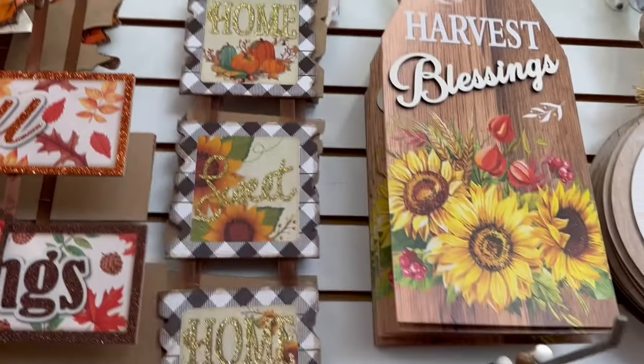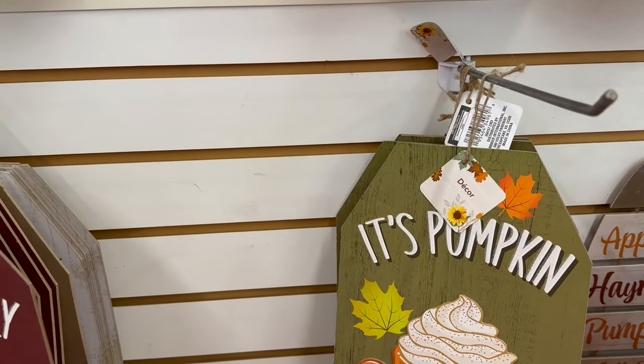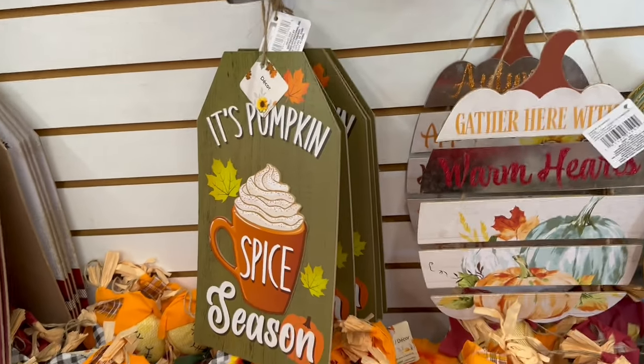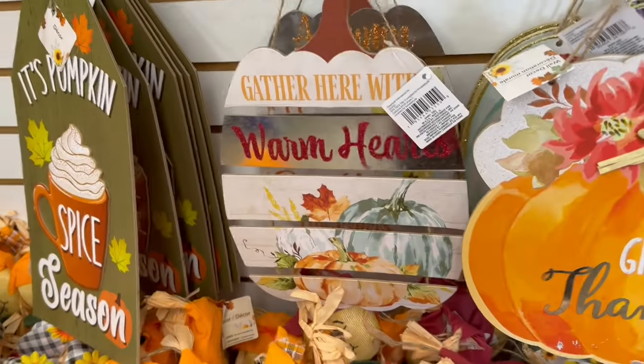Oh, this is really good. It's a little buffalo check for my front porch, and that video is coming out soon. Now, you may see this video first, depends on my editing, but I did a makeover for my small front porch. So, you know, if you have a small front porch, check it out, because it can be challenging.